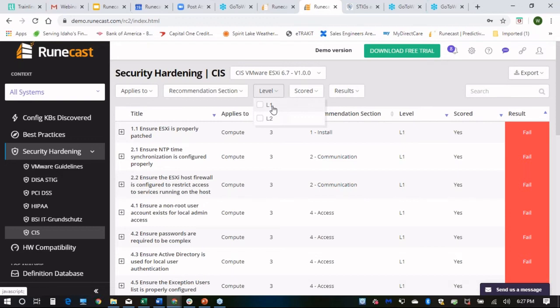Also, within CIS, you have the level one and level two configuration standards or security standards. The level one is more of a baseline, I guess, is the best way I like to explain it. Level one is suspected that those configurations and recommendations, once implemented, will not impact your environment, or the possibility of it having an impact in your environment is low. Level two has the designation that these checks and configuration changes related to security could potentially have impact in your environment.